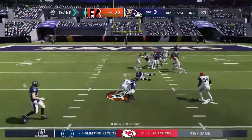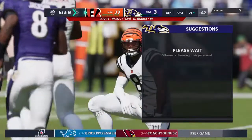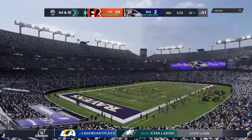And my goodness, another interception. Picked off by Grant Delpit, and his guys are going to take over at the 21-yard line.